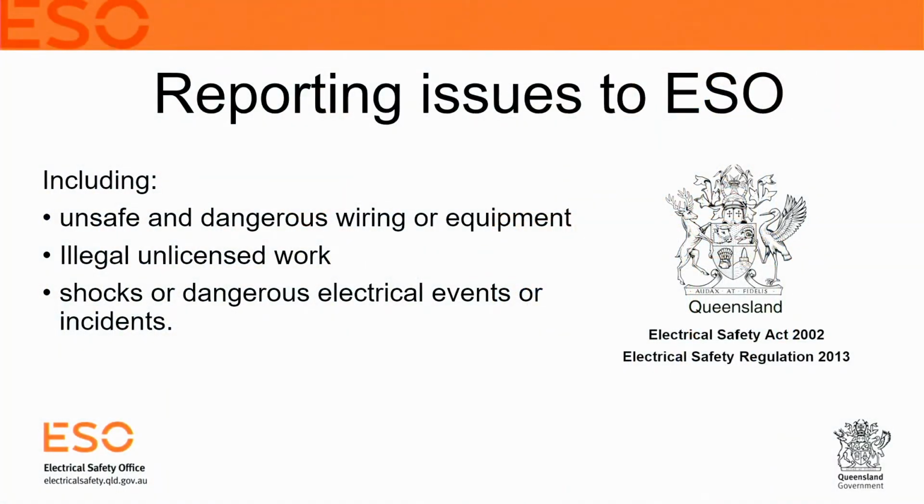Reporting. This is something that is not known too much about, I guess, that we find with incidents. So it is under legislation you must report unsafe and dangerous incidents to the ESO. So what we call them serious electrical incidents, or SEIs, or dangerous electrical events. They must be reported to us.